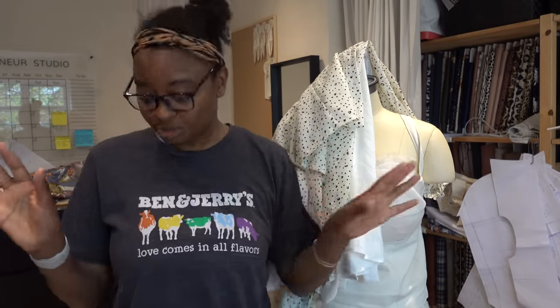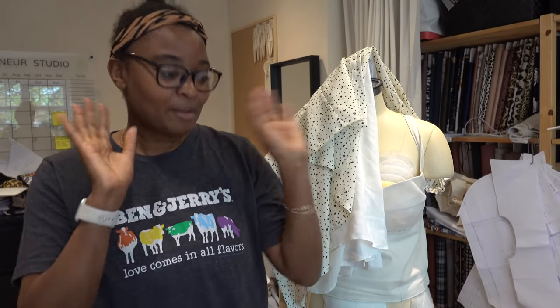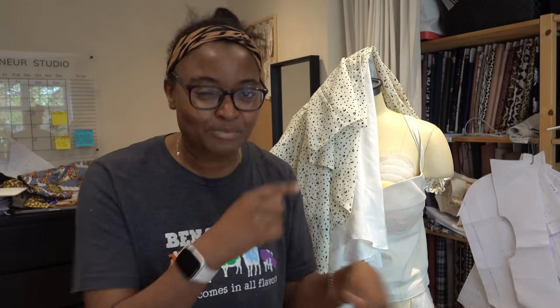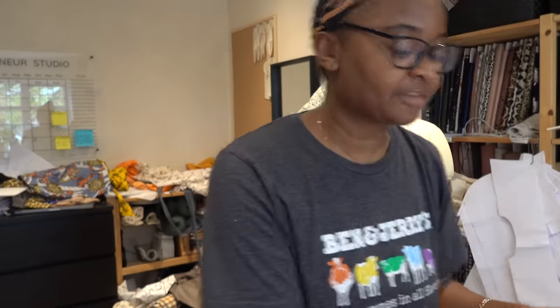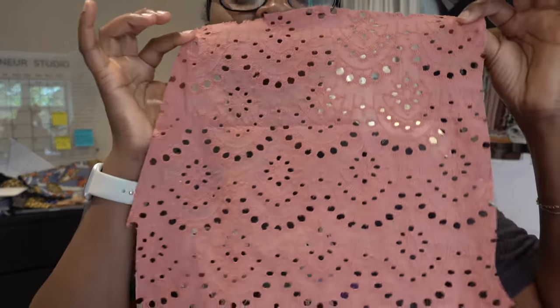For the actual projects though, I've got my final pair of shorts. Gonna make the same shorts again, because if it ain't broke, don't try to fix it. Fits well, love it, perfect. And I feel like I'm pretty fast at making them because this will be the fourth time I've made it this week. So I'm making it out of this fabric that I've been meaning to use for a very long time. This has been in my stash for years.